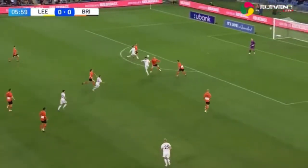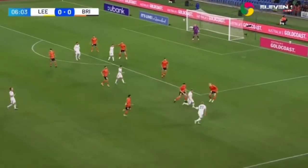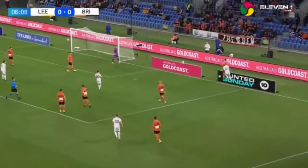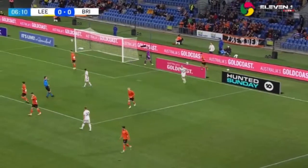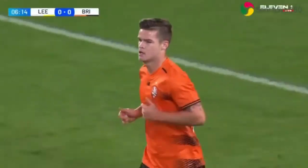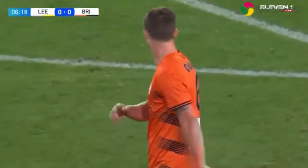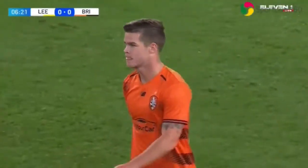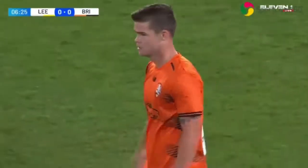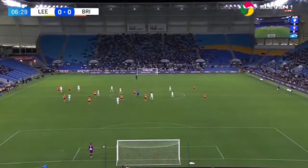And it is Koch who is floating it over the top. Gelhardt sees the run of Christensen, looking for it, but Connor Chapman awake to the danger. Big season for Connor Chapman as well. He arrived earlier this year with Brisbane Roar and had some injury issues. The former Joey's captain got going at the back end of the season, got 4 appearances under his belt, but big time for him in the A-League men's after the last couple of seasons in Korea.